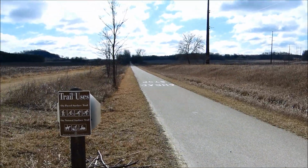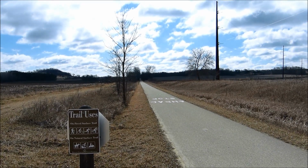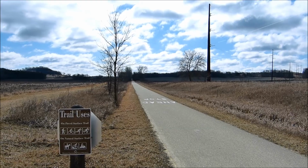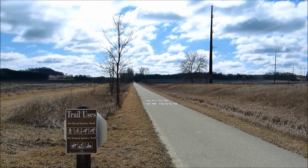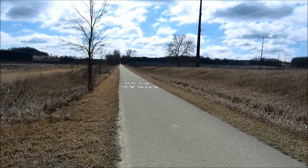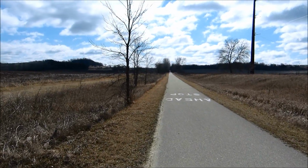This old depot was 4 miles from town, and it's supposed to be 4 miles out of town, and then down this trail. It should be about a half mile to where it was. We're just gonna see if there's anything there now.